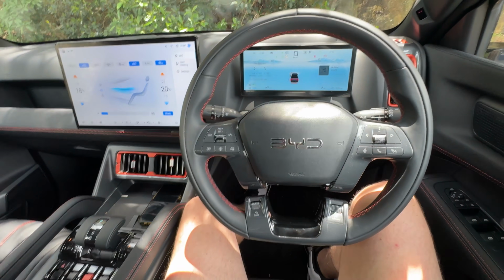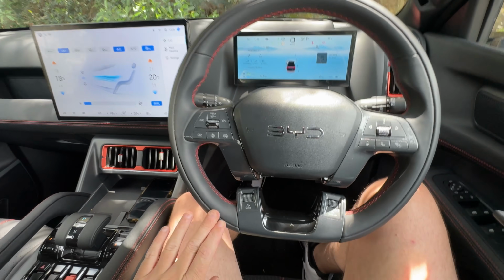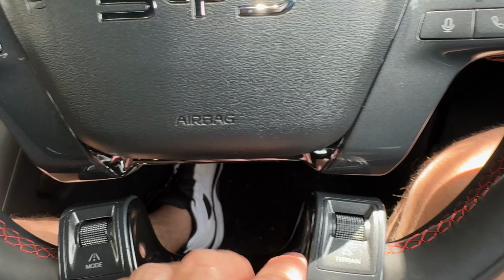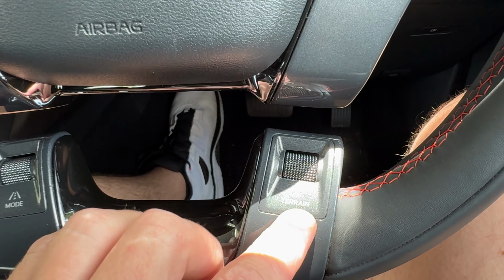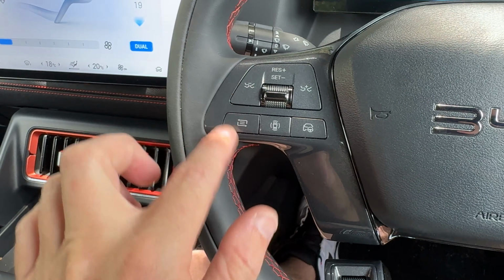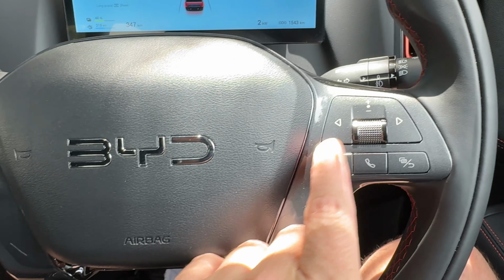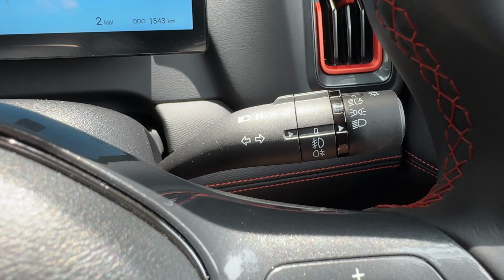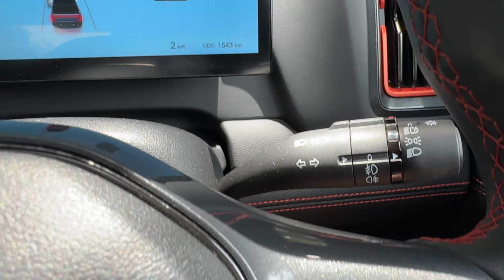Now let's have a look at this steering area. So it does have a bit of a strange steering wheel. You can sort of put your finger through the gaps, which is odd, but it's got a terrain mode controller there, a drive mode selector there. You've got your cruise control stuff on that side and some menu controls on this side. Your blinker and headlight stalk is this one. Yes, blinker's on the right, which is nice.